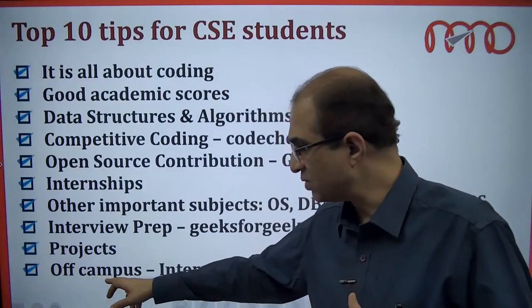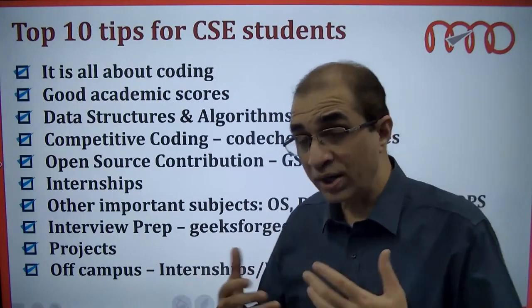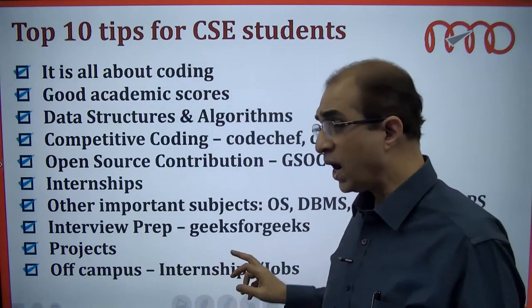And there are a number of success stories of students who have gone through off-campus, who've got internships. You can also apply for internships. And especially if you're a girl, a number of these top companies have special recruitment drives for girls to ensure diversity in the workplace. So there are internship opportunities specifically meant for girls. So you can use those things also. So off-campus internships and jobs is something which you would use.